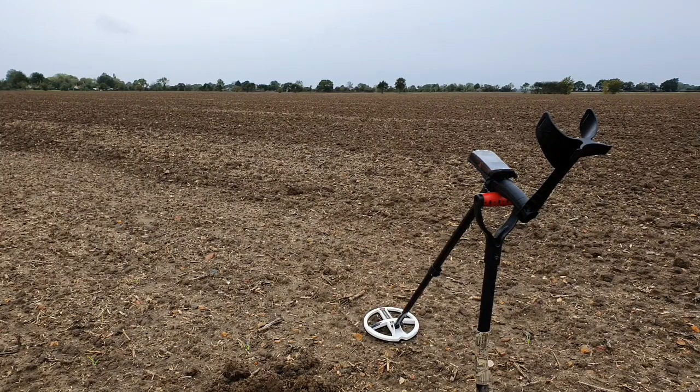I'm making a beeline straight across the fields here to where I found the Roman ring, because it is up near a well-known Roman area, so we'll see what we get up here today. I'm going to try Coin Fast a bit more today.